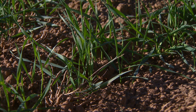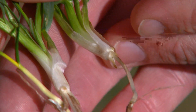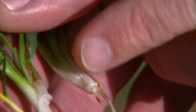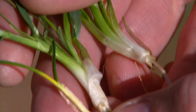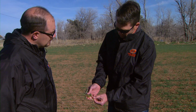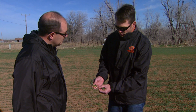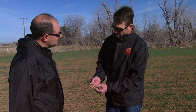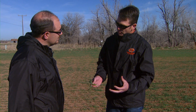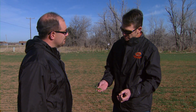What we rely on is this crown root system. If you plant wheat early for grazing, this is the root system that has to be developed before you can turn cattle out on the wheat, or else they'll pull it out of the ground, and that is just starting. We have just some little nubs of roots that have started in the crown, and we really need that crown root system to get developed, to become a nice fibrous root system, to tap into some moisture that's a little bit deeper in the soil.